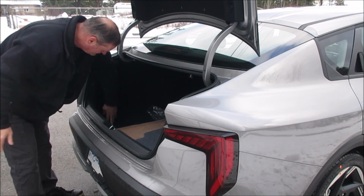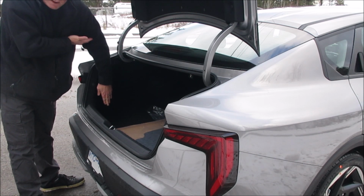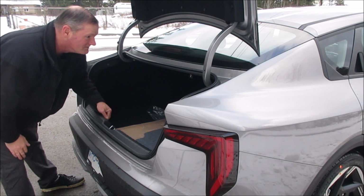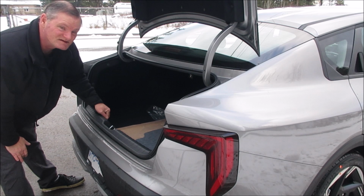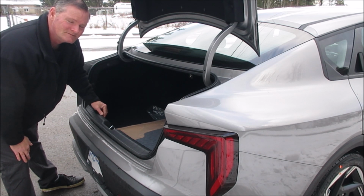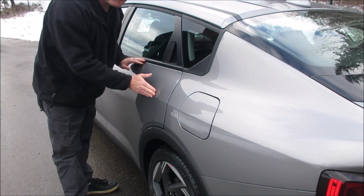It's not very deep. So it comes up to about here for my fingers, but it is long, and the back seats do fold down, which is a bonus. But yeah, very, very deceptive. It would be nicer if this was a whole liftback, like the Stinger. That was discontinued. Rest in peace, Stinger.